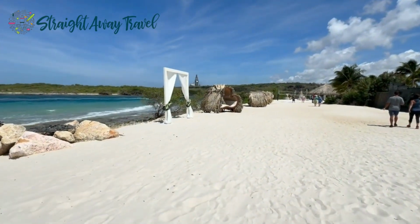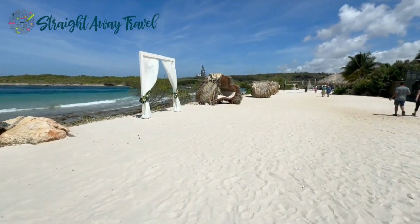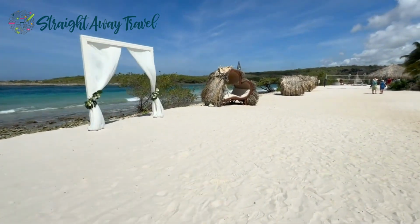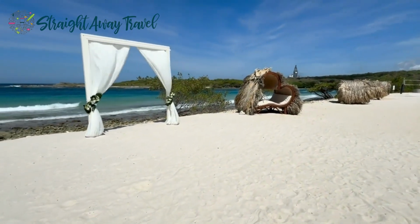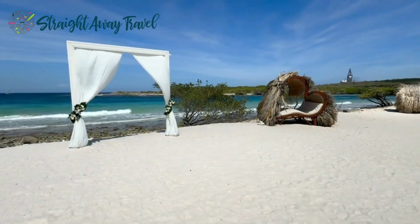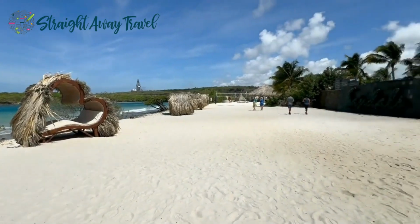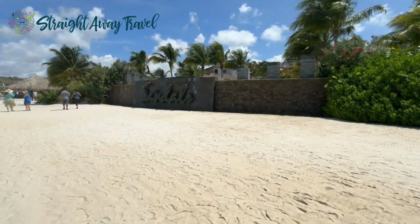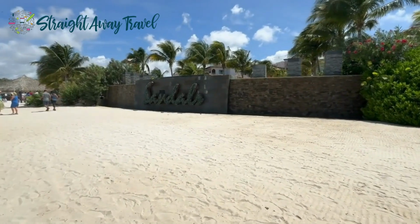Here we have the beach. And this is another great place that you can get married, overlooking this beautiful water. And throughout the property they do have these beautiful little heart-shaped huts that make a great place to relax and also a great place to take a photo.